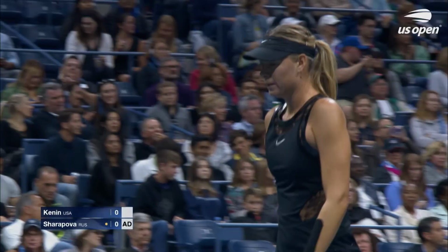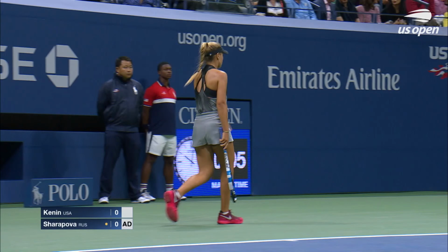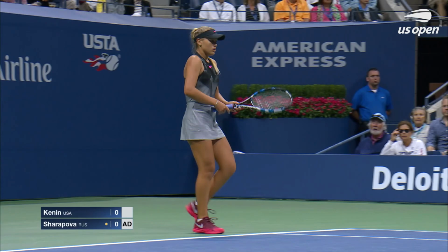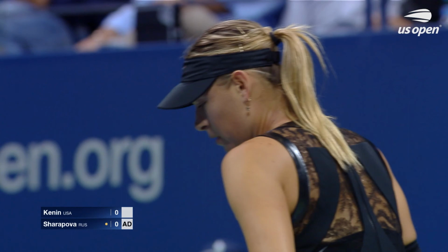Such a big difference when Sharapova gets that first serve in. Obviously, great placement is a factor as well. She plays from such a stronger position behind the first serve. That ball had some serious hang time, didn't it? It did.